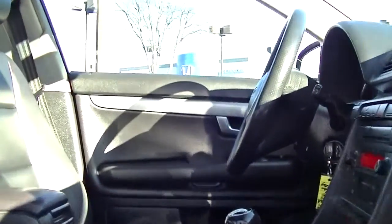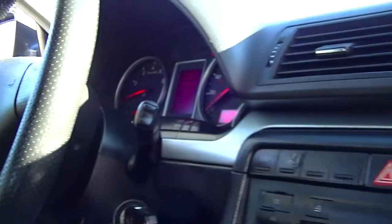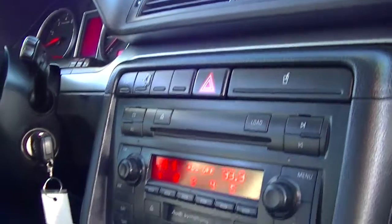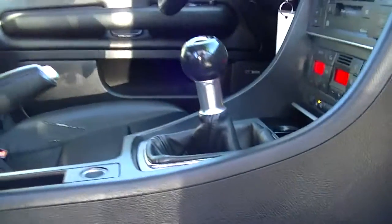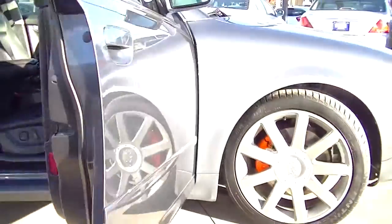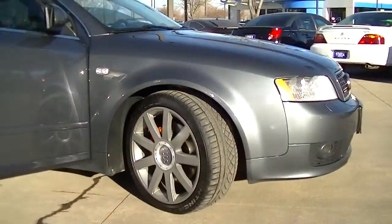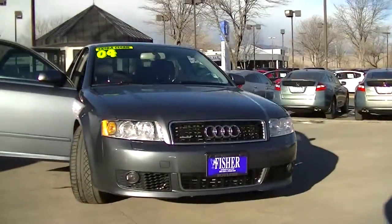Excellent safety for your family with a 4-star driver front crash rating and a 5-star driver side crash rating. Features include leather interior, all-wheel drive, overhead airbag, alloy wheels, child safety locks, electronic stability control, keyless entry, bucket seats, brake assist, 4-wheel ABS, and 4-wheel disc brakes.